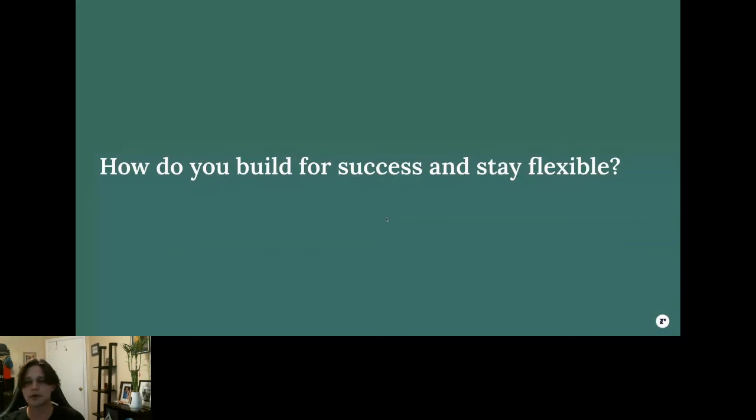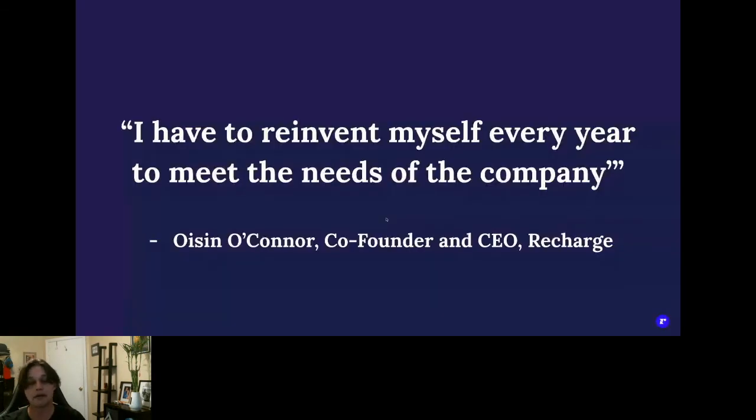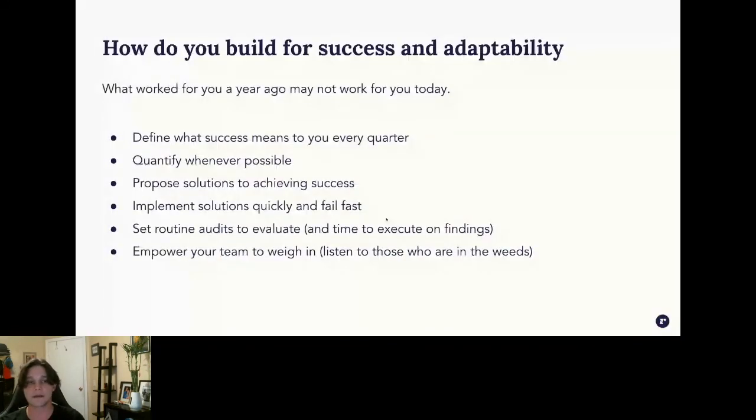So ultimately, how do you build for success and stay flexible? Our founder said it best. He reinvents himself every year to meet the needs of our own company at Recharge. And I think that applies to everybody here and to automations as well. I think what worked a year ago may not work for you today. So define what success means for you every quarter, quantify wherever possible, and propose solutions for achieving success and implement them quickly and fail fast.